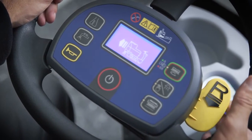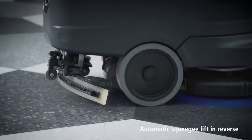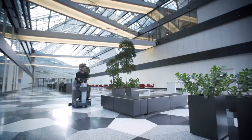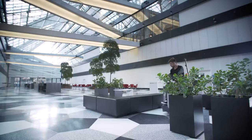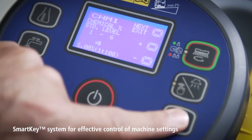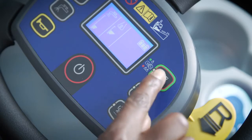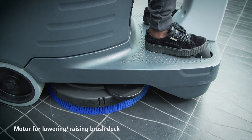Many handy and easy-to-use functions have been built into the machine to optimize the operator's time. The innovative and easy-to-use smart key system ensures that the machine settings can be effectively controlled and correctly adjusted at any time. The yellow supervisor key allows the detailed setting of parameters or full access for a technician, whereas the blue user key makes the machine easy to operate with access to preset functions.